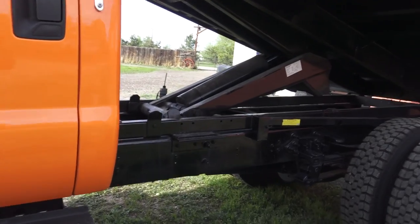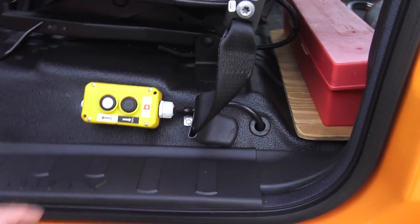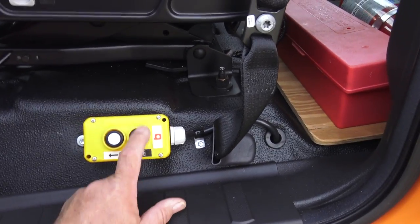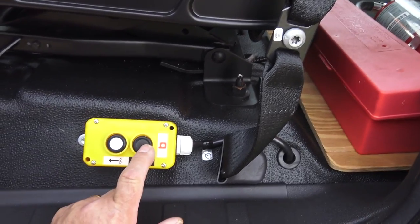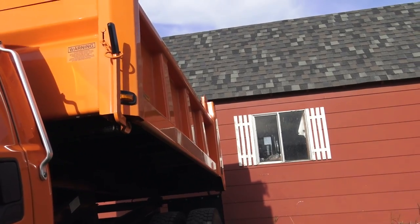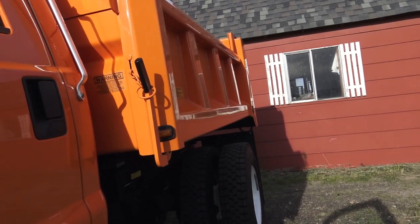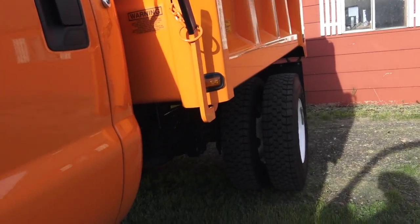But look at the subframe for the bed. Pretty neat. Of course, big mud flaps. It's only a 10 footer, so that actually holds probably 6-7 yards. And that means if you had a big Cat 966 loader, that'd be about 2 scoops to fill this thing up. Now we're going back down. It sounds hydraulic, but this almost sounds electric hydraulic, where in the old days these were all PTO. You had a PTO shaft that ran the pump, and that's what ran everything. This sounds like an electric motor running the hydraulics. Guess we'll find all that out, hopefully.